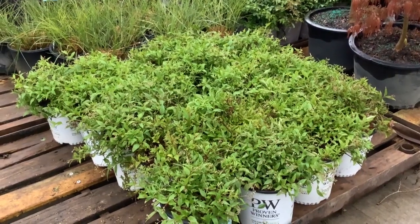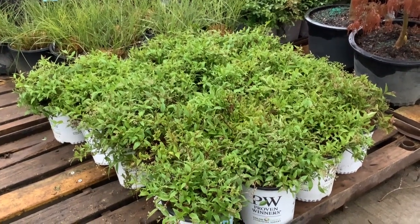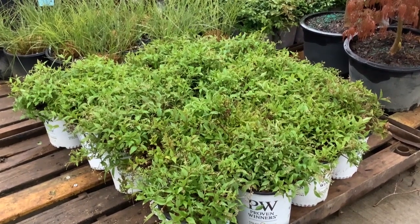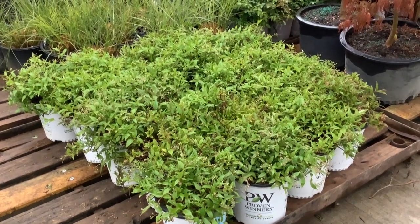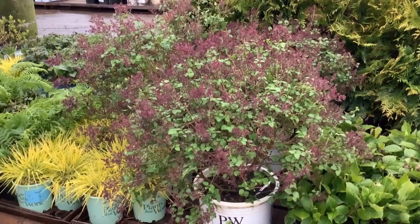Another fantastic spring plant is Deutzia. This is Yuki Cherry Blossom, Proven Winners. Nice full heavy plants. We also have the white Yuki Snowflake. I mean, look at these great looking plants. You see the little pearl buds? They're going to start to bloom soon. Look at the bud set on these 5-gallon Syringa Boomerang.